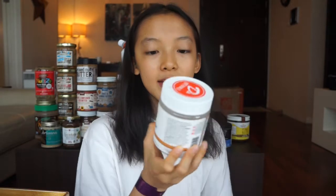And this is the Tuscan tiramisu. It doesn't taste bad, it just has a strange taste. It doesn't taste like tiramisu either. I don't know what the Tuscan is for, but I would give this one a 6.5 out of 10.